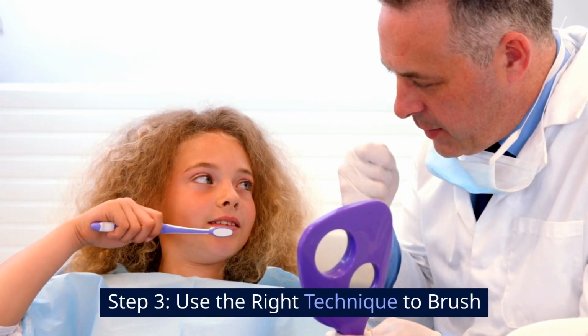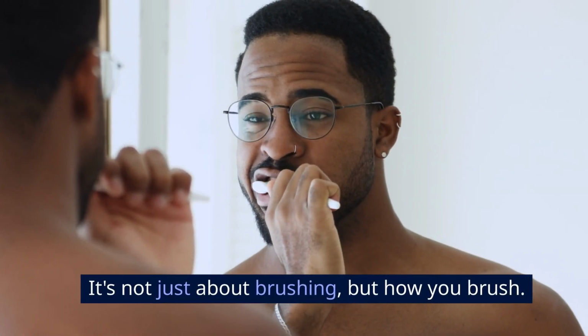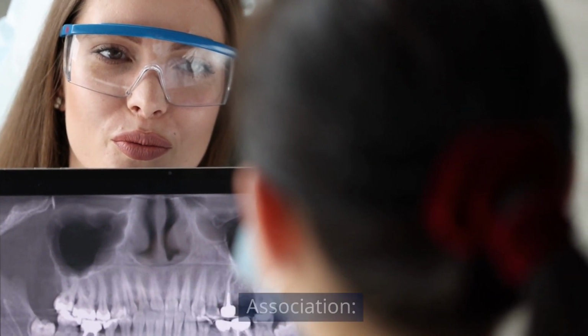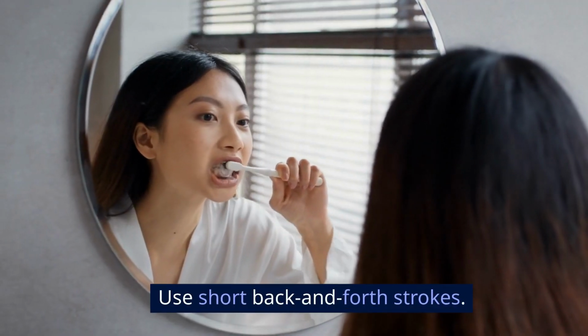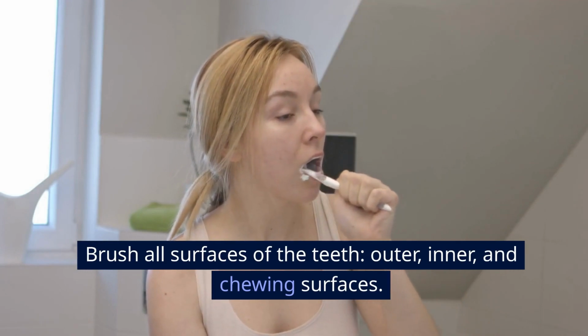Step 3. Use the right technique to brush. It's not just about brushing, but how you brush. According to guidelines from the American Dental Association, hold your toothbrush at a 45-degree angle to your gums. Use short back and forth strokes. Brush all surfaces of the teeth, outer, inner, and chewing surfaces.